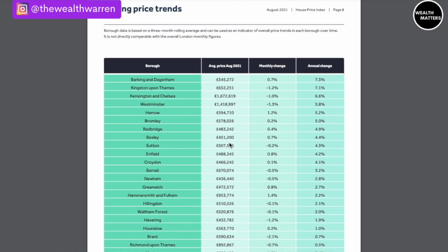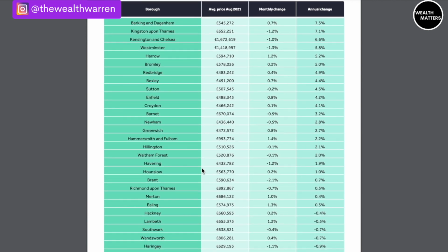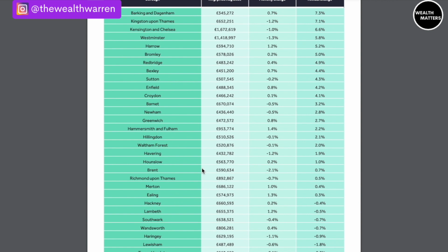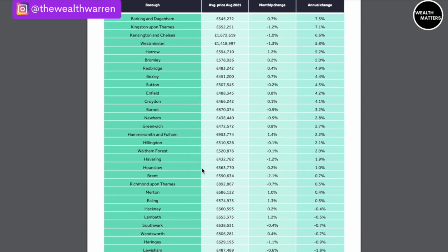So for all of my Londoners out there, this source of data is really useful, and I prefer it to the last one because it separates out London. Why? Because, guys, London is a bubble. You have the rest of the UK, and then London pretty much does its own thing. Anyone who's lived in London and paid rent or bought a house in London, you know that firsthand. And this is a breakdown of how all of the boroughs in London are doing. As we just saw above, the price growth in London from last year to this year is just a measly 1%. But this shows you how that's spread out across the boroughs.